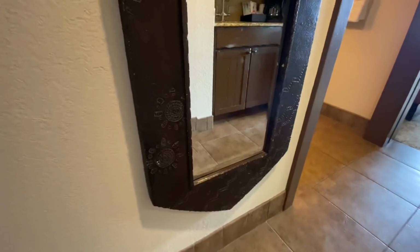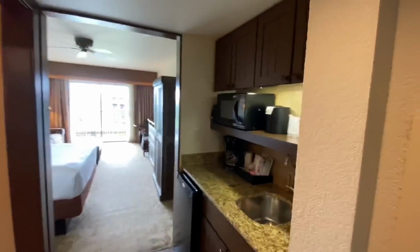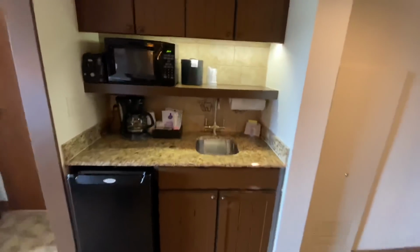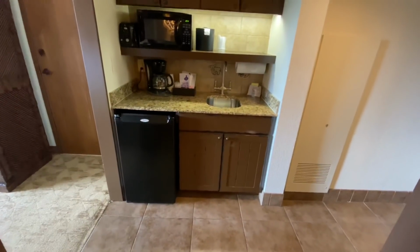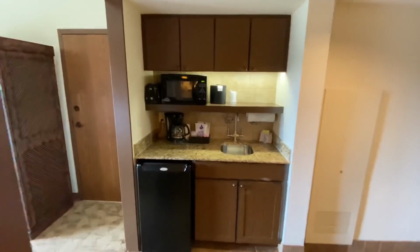Only feels plastic when you hit it. A lot of nice styling on it. And we come to the kitchenette here. Here, a couple steps this way so you guys can see the full thing. There you go.